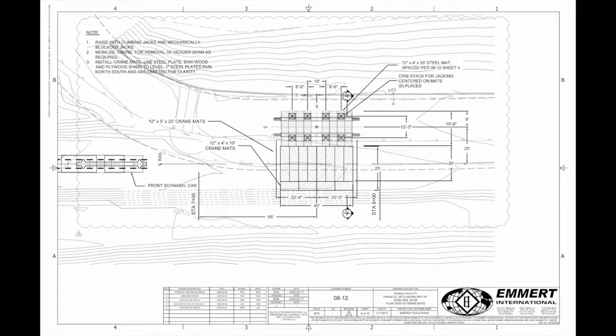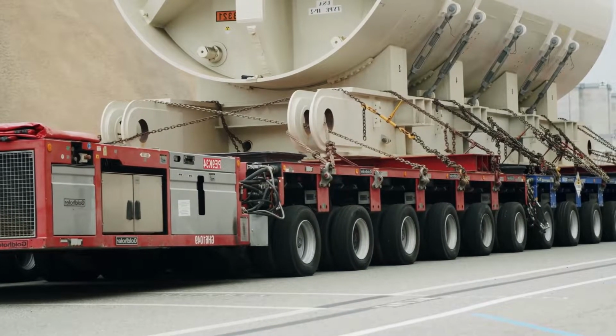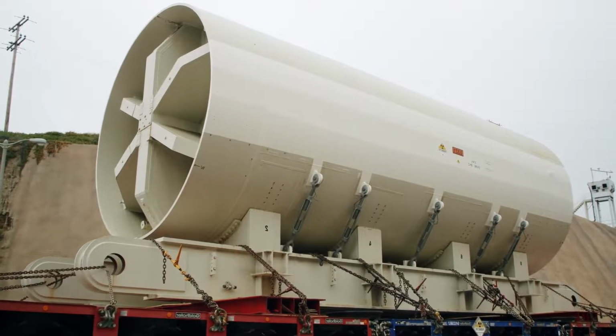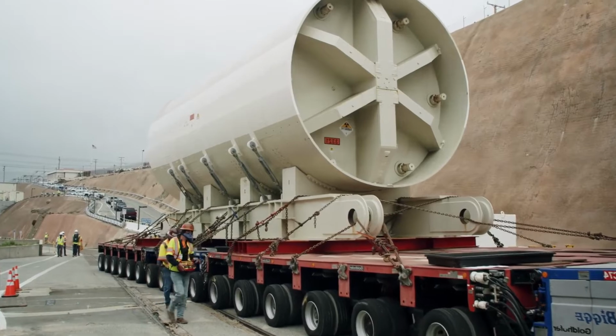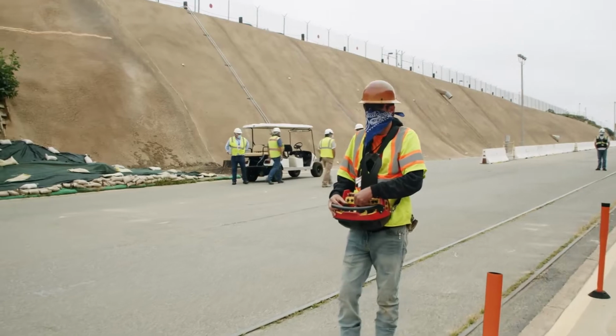They proposed closing the road on the east side of the rail spur and using this area as the offload site. After offloading the RPV cask, Emirates International would then jack and slide the RPV cask into position on the railroad tracks. Closing the road entailed restriping the roadway, utilizing temporary traffic signals, and changing the entry point onto the Pacific Highway. Nonetheless, Emirates was able to incorporate all of these elements to redirect traffic and successfully offload the RPV cask next to the rail spur.